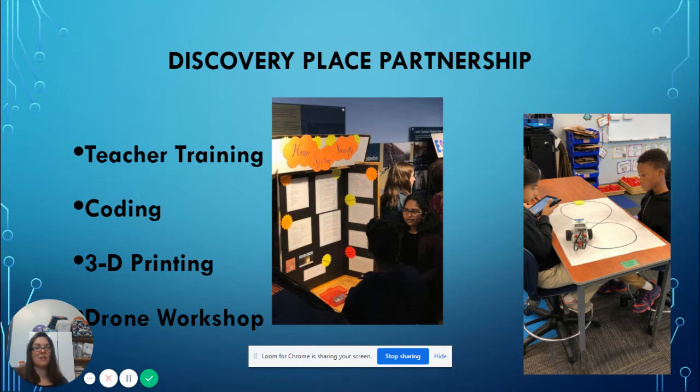The photos that you see here, the one on the left, is of our science or STEM fair. Our STEM fair is an annual event that all students participate in. Kindergarten through 3rd graders do a class project with their teacher, and then all 4th through 8th grade students are required to do an independent project. And these vary from exploration to inventions and everything in between.